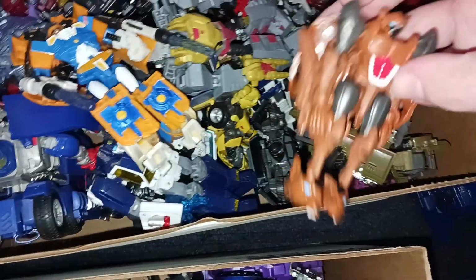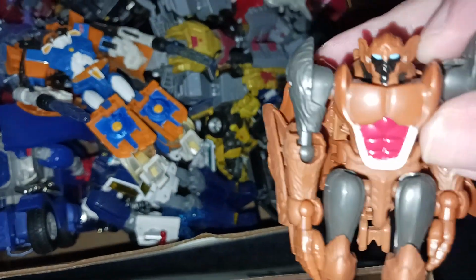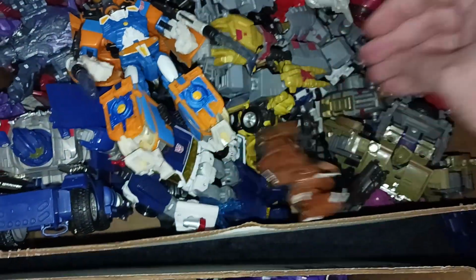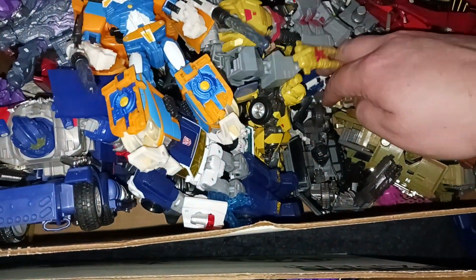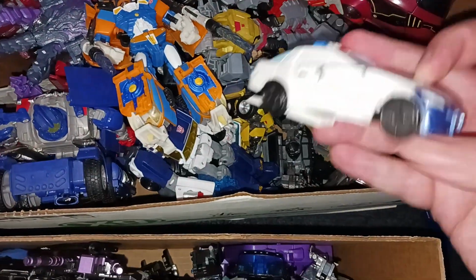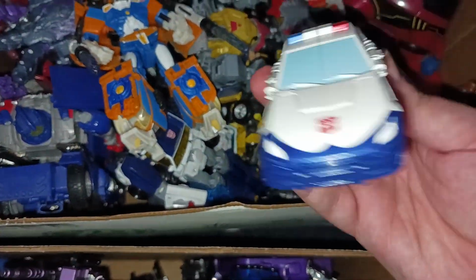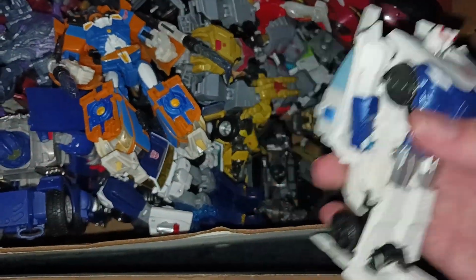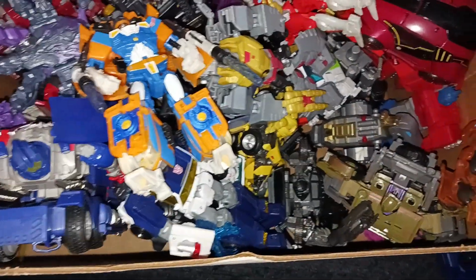Some newer figures like the kid, forget his name, Tasmanian Kid, is that his name? Oh, I forgot about this one. I was wondering where this ended up. This is my one-step Prowl. Ooh, love him. He's a bro. He's a champ. Love him. I was wondering where he went.